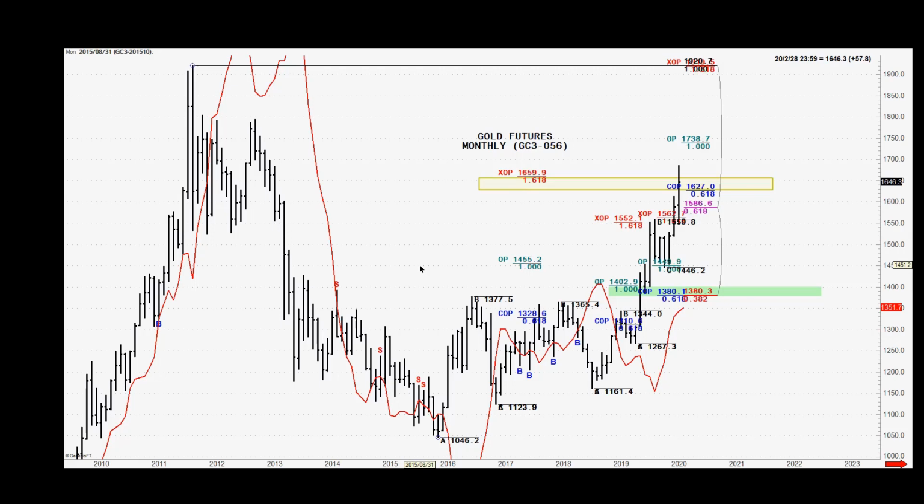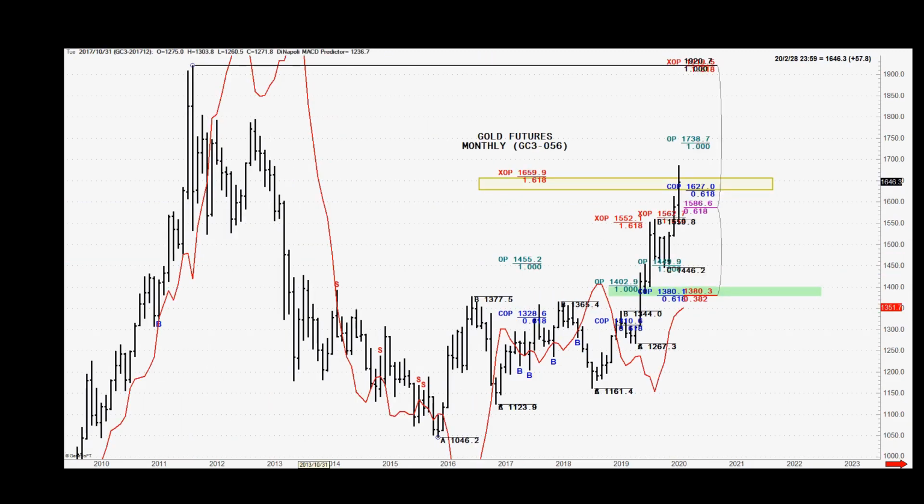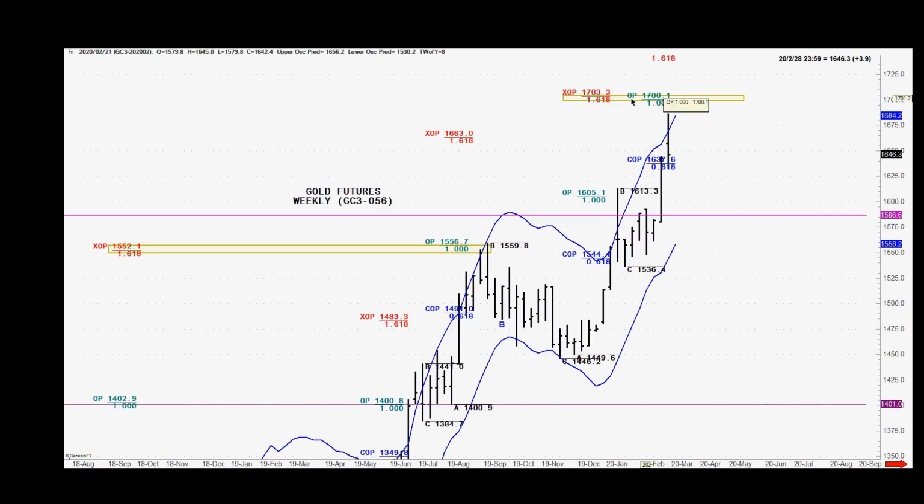So gold reached the XOP and the COP on the monthly. This is a big important resistance zone. Quarterly XOP, as I said, and the monthly COP. Looking at your weekly, weekly still in a buy. We do have more resistance around 1700 on the weekly chart, so just be aware of that.